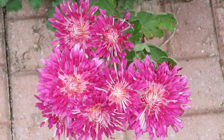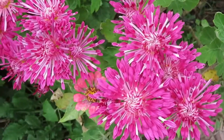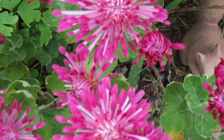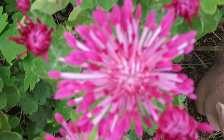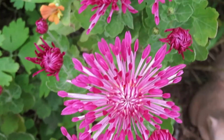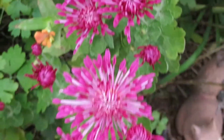Oh, this is the mum I started to show you when the battery went dead in the camera. Isn't that beautiful? It's called a quilled mum. If you'll look at it, sometimes it's called spoons because its little petals have a spoon shape at the end of them. Isn't that a pretty color? I love that.